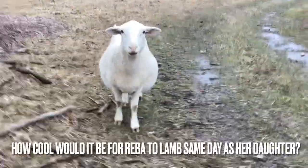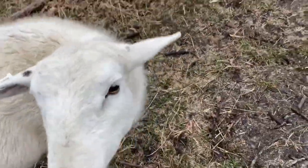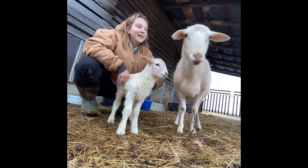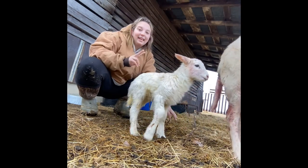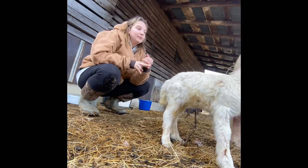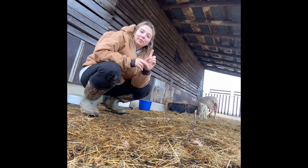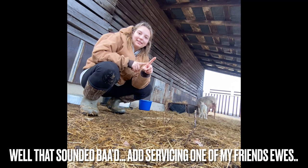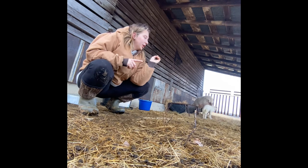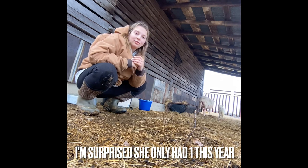Belly's dropped. Hey, Reese. Look, his belly's dropped. So this little fellow was born this morning. That's his mom. His mom is Reba's second set of lambs. So the first set was Cheyenne. Cheyenne I sold. The second set, Reba had twins, a ram and an ewe lamb, and I kept both of them. So the ram is actually servicing one of my friends. And the ewe, which is her, had an ewe lamb last year. This year she had a ram lamb that is a single. So she had to do it this morning.